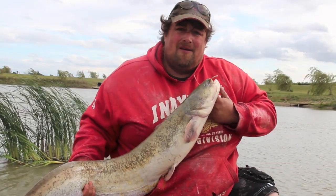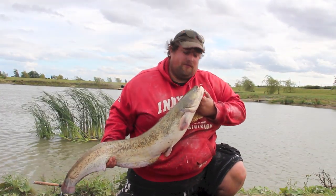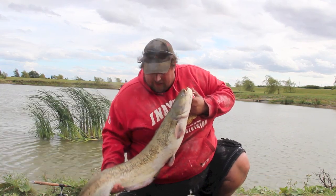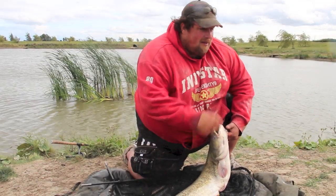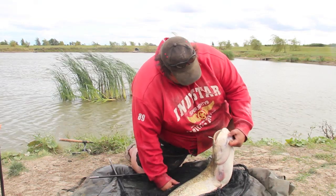Right, it's pussy galore time. We got the 4th one in. This one's just slightly smaller than the biggest one. This one's 17 pound. Another cracking fish. Lovely lean fighting machine, and boy did this one go. Absolute cracker. Fortunately his whiskers are a bit knackered.